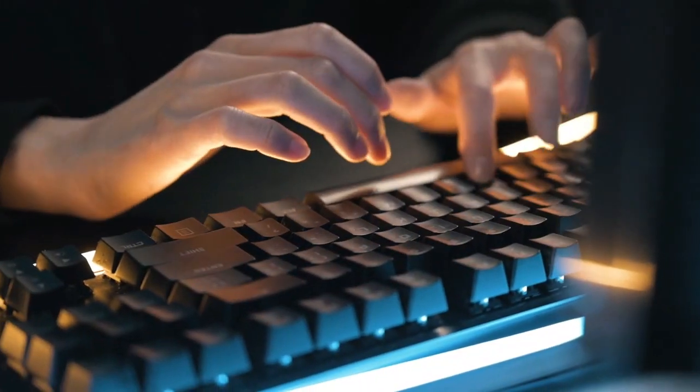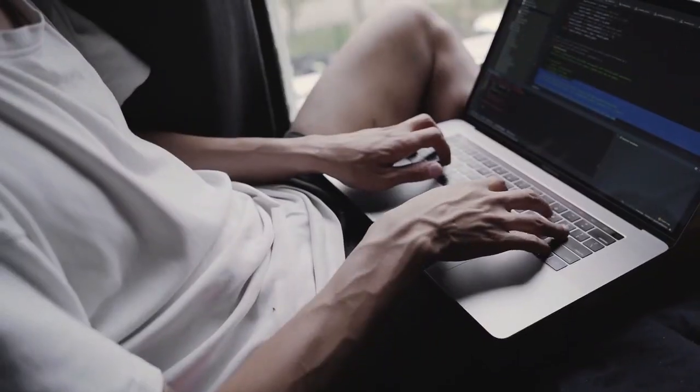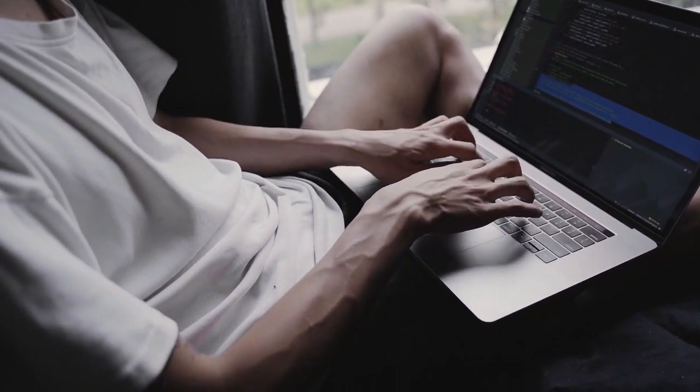Next phase is practice, practice, practice. The key to learning Python quickly is to practice coding. Try solving different problems, write small scripts, and practice the concepts you learned.